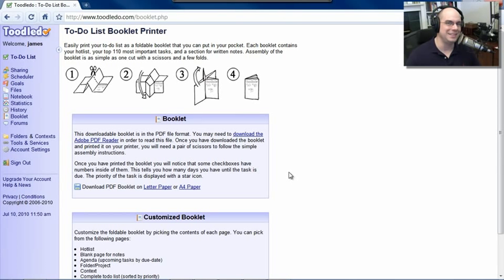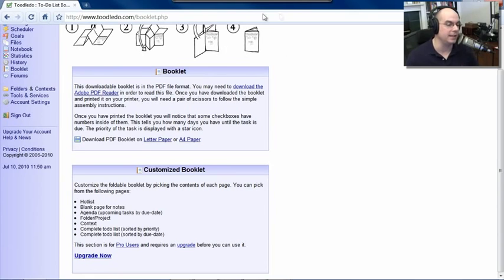So if you're someone who isn't directly connected to the internet all day, you don't really have something on your mobile phone that allows you to access this data. Maybe you're somewhere where you don't have internet access. Now it's completely offline. Now it's a customized booklet that allows you to do that. Some of the customization of the booklet requires the Pro. But if you have just a normal account, you can, of course, do the regular booklet.